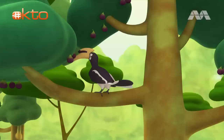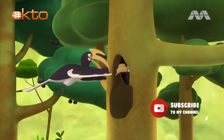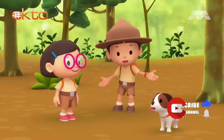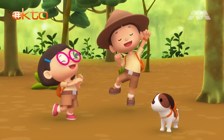Look, Leo. The hornbill is collecting some figs for its mate and chicks. I can hear the baby hornbills. We did it. We found the oriental pied hornbill's nest. Great job, everybody. Yay! Hooray!